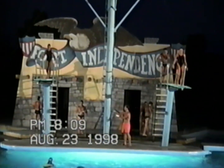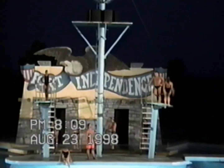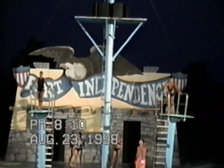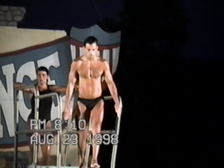On to the optionals. Now this is when the divers really begin to heat things up. A diver can choose to add somersaults and/or twists to add to their degree of difficulty. Now the degree of difficulty is a point value assigned to each dive. The more somersaults or twists, the higher the degree of difficulty. And in a diving competition, the degree of difficulty is multiplied by each judge's score for a final point total.